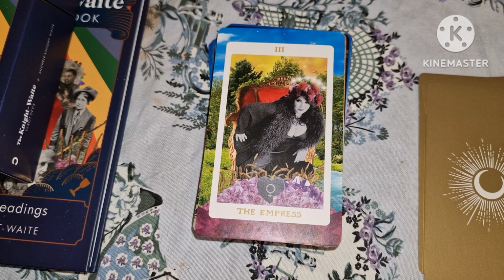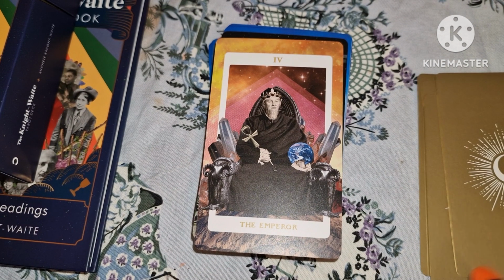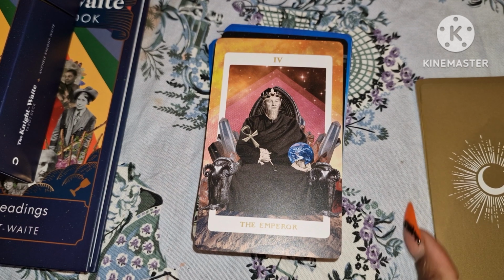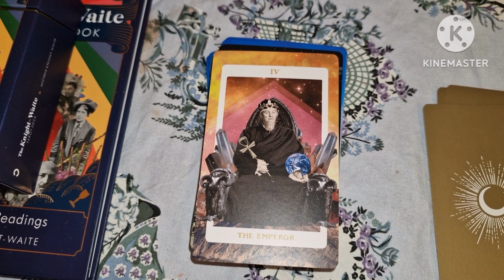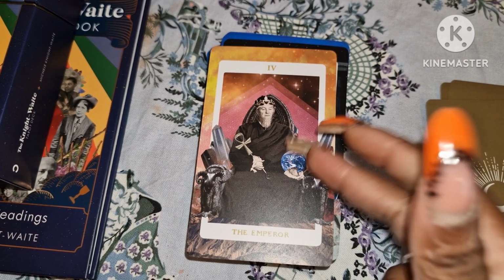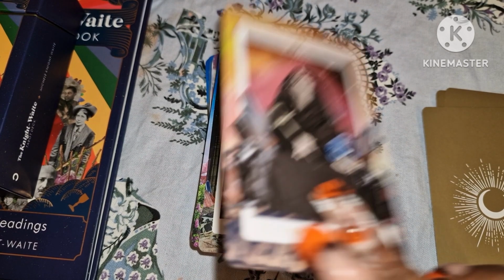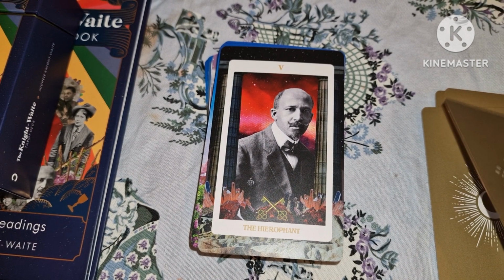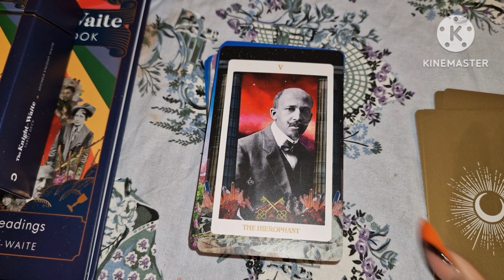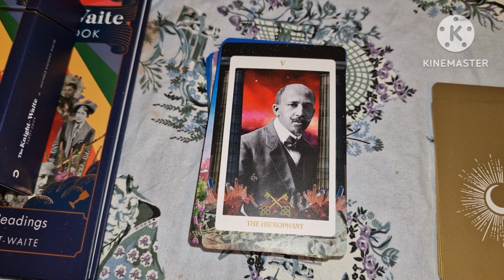The Emperor. This man looks kind of upright, mature, got a lot of life experience. I love the ankh, the crystals, the world in his hand, so the world is his oyster for sure. The Hierophant looks very professional. I love the keys in the background.